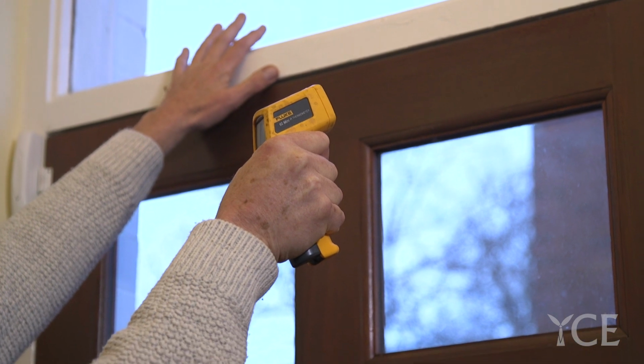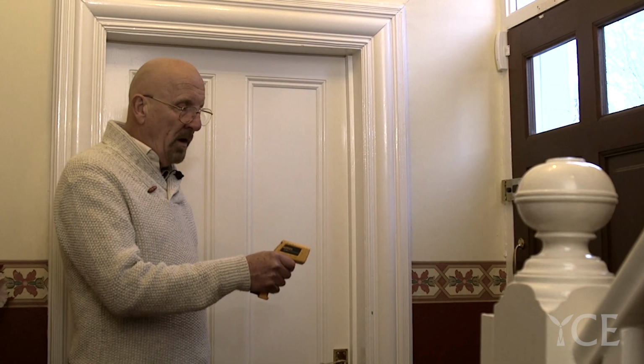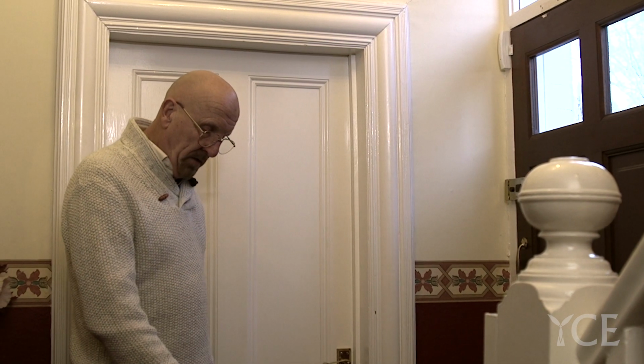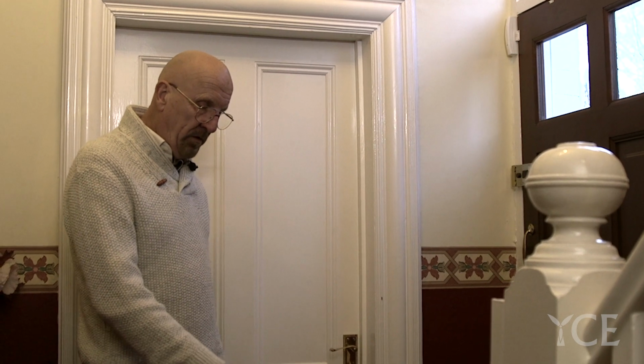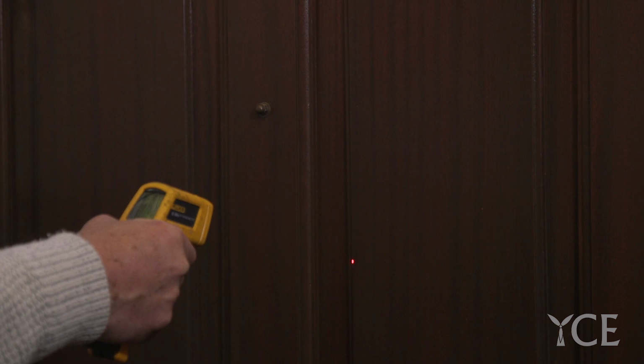So here's one of the major problems in the house. If I use the temperature gun again, we can look at it, it's very cool. Even the floor here is 12, but as I move around the door frame, I've got an 11 here.